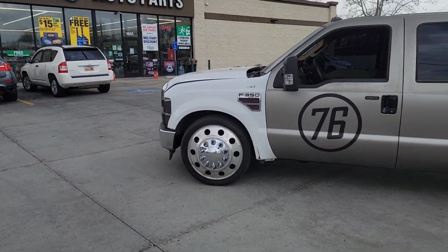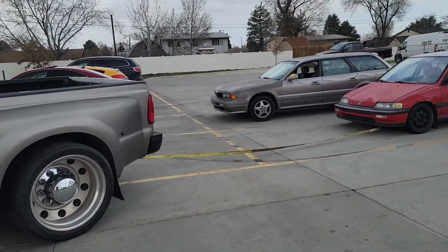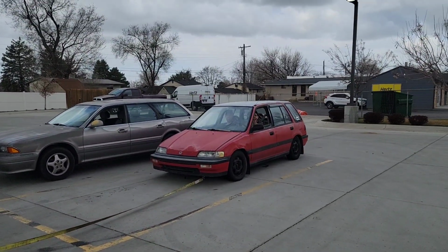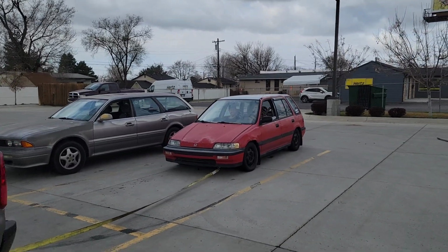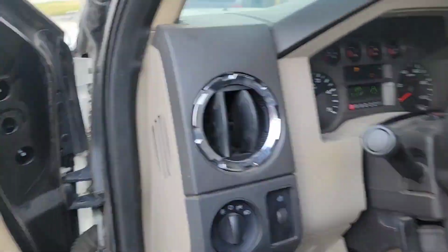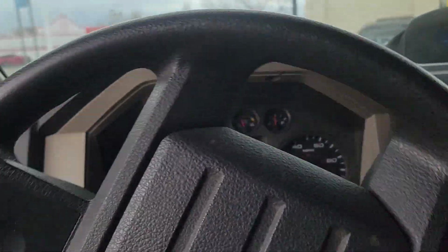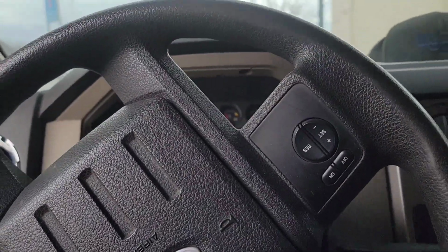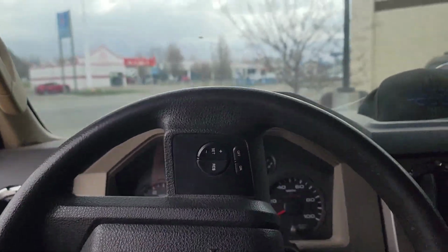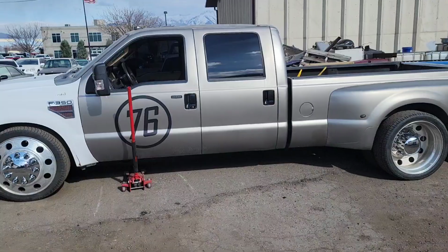So this is the second time I've ever driven this truck, and it's doing pretty well, but it's already been called into duty. We gotta tow the Civic back to the shop. Let's see how it does. Rope towing a car. This is the purpose of a truck, right? The only reason I have a truck is to tow other things. So putting it to work.